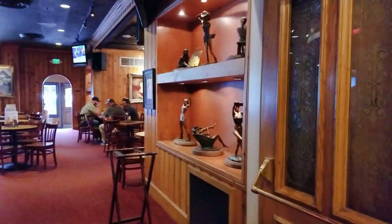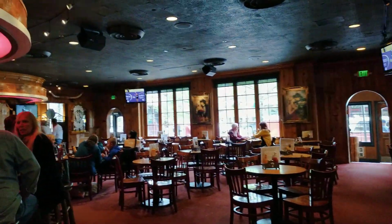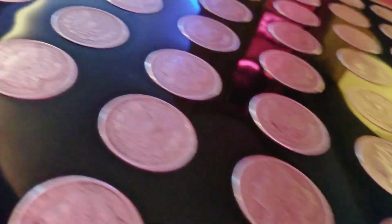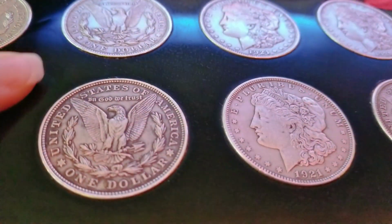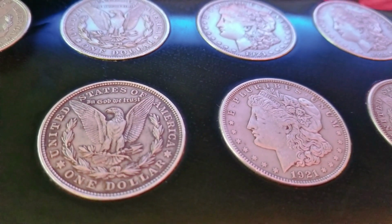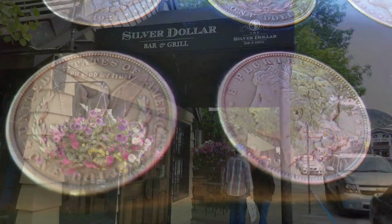Here's the other side of the Silver Dollar. They're all 1921. Every single one of them. My dad used to carry one of those in his pocket. 1921. I think it was the year he was born.